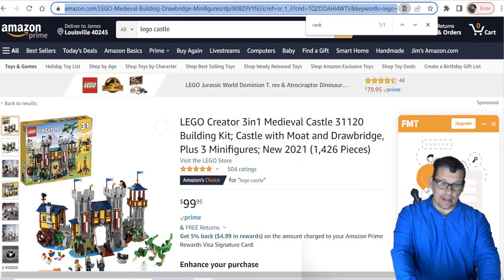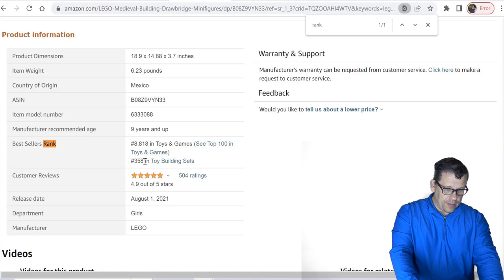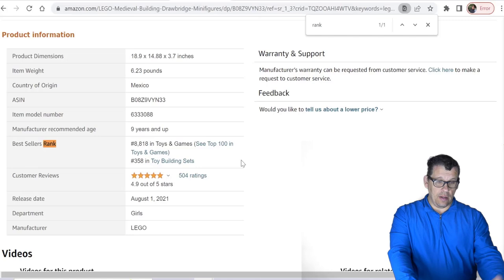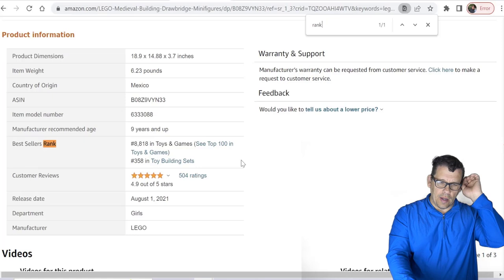And just for fun, I haven't done this. Let's see what the rank is on this. So the rank is 358 in toys and building sets, which really isn't that bad. I recall the LEGO Architecture Las Vegas set was somewhere in the 300 to 400s whenever it used to be available. There's a lot of architecture sets that are around the 300 category. I think some of the Burj Khalifas are a little bit closer to number one, but that's not bad at all.